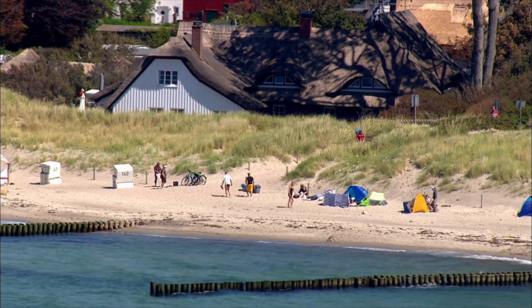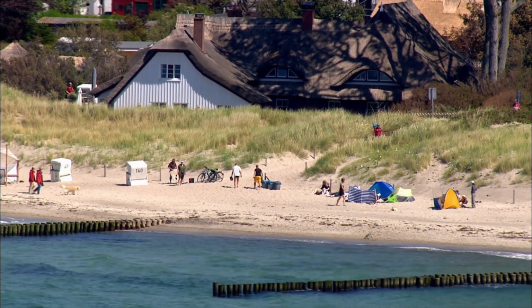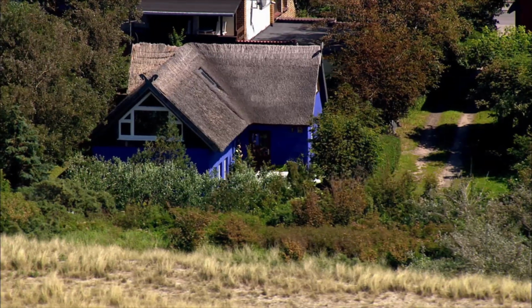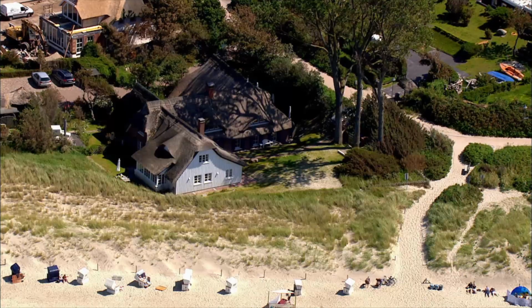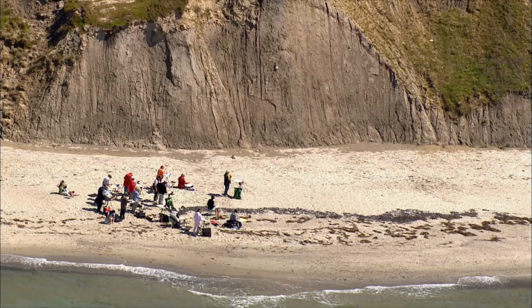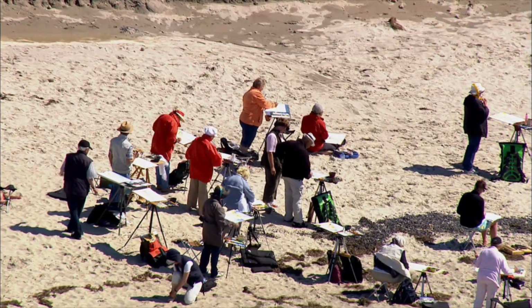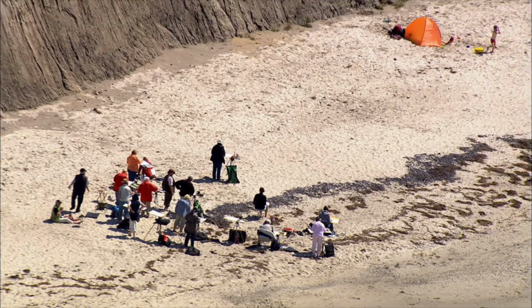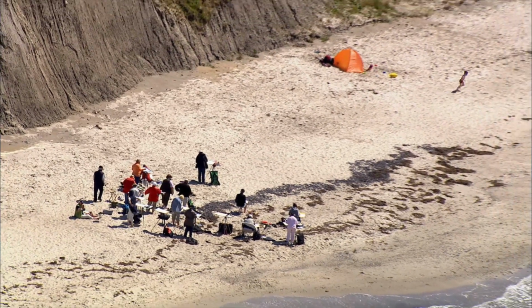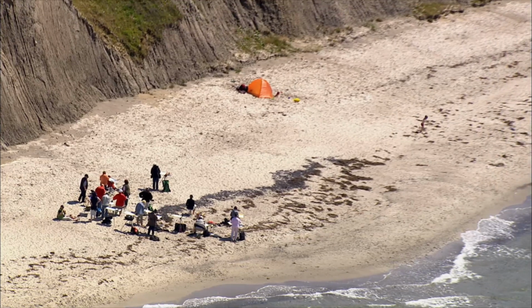Ahrenshoop is a small fishing village that artists discovered for themselves in the 19th century. Due to the clear light and the wild landscapes, both painters and sculptors settled here. It became a true colony for artists. Even today, those with an artistic streak are drawn to the steep coast.